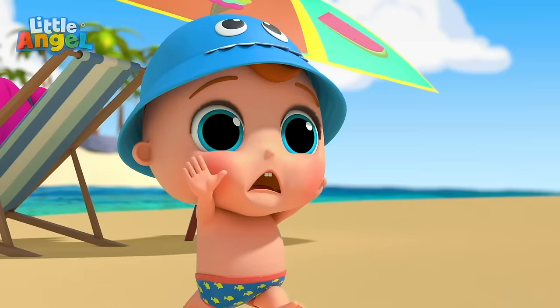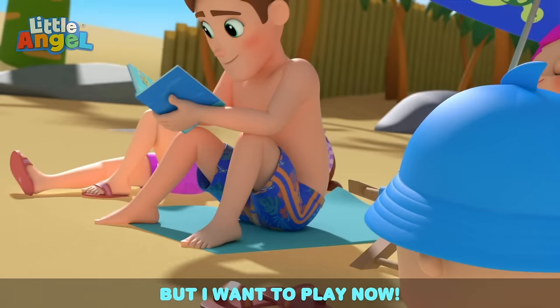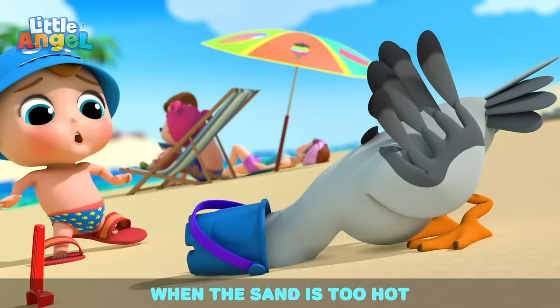Oh, hot. The crab turns red. But I want to play now. The sand's too hot. Where are my sandals? The crab turned red when the sand is too hot. Protect your feet. You can wear my big shoes.